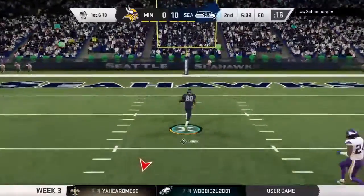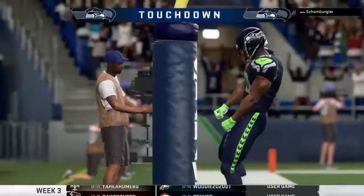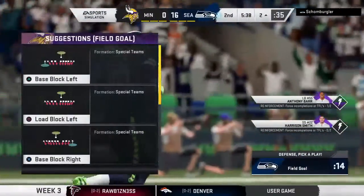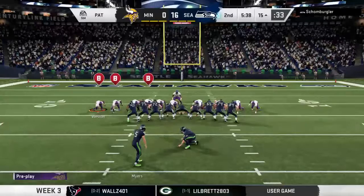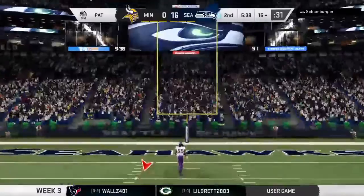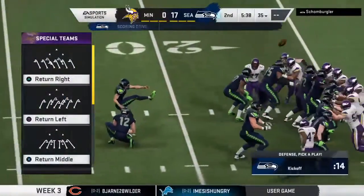And the defense loses him. It's complete. And all the way in, touchdown Seattle. A big play there. His first touchdown of the new season. And the Seahawks are able to stretch that lead out a bit further. Extra point up and through by Myers. And that makes our score 17-0.